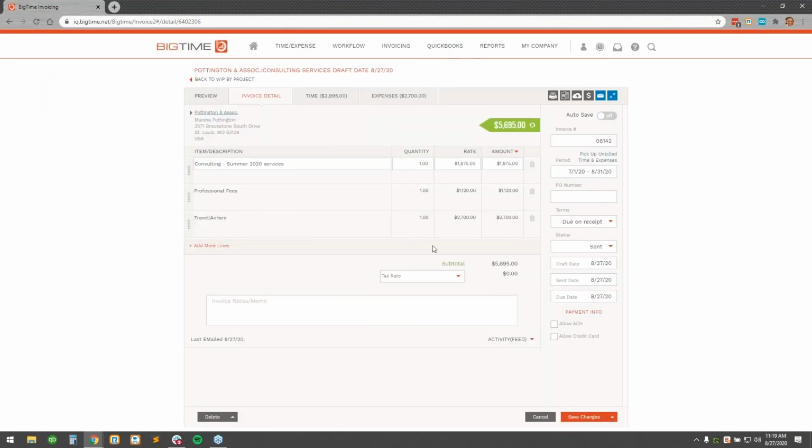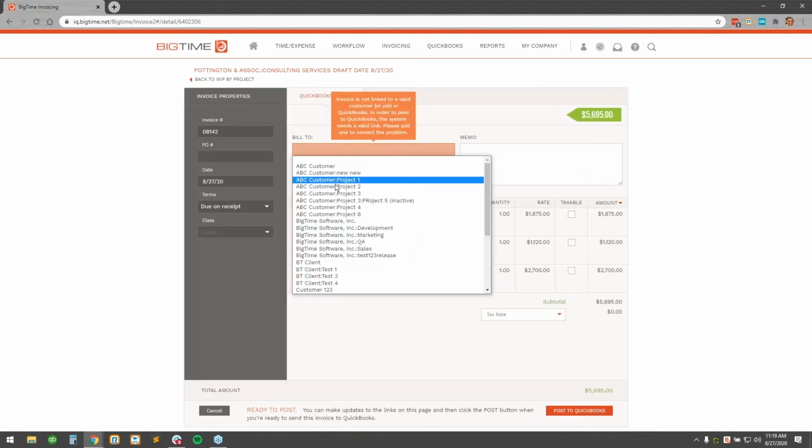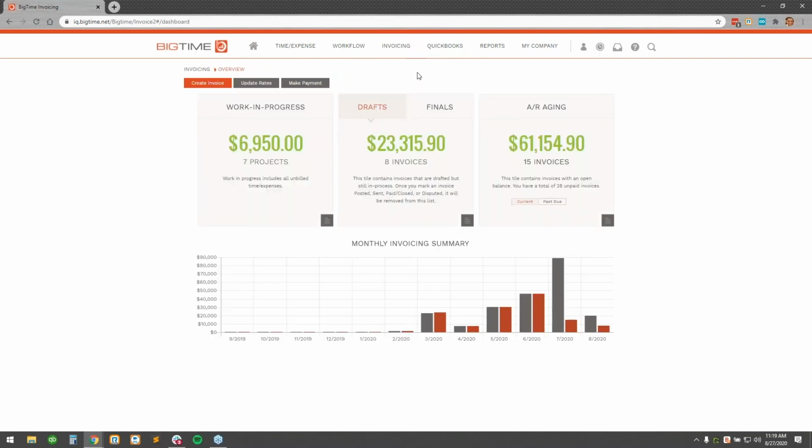That's an example of a T&M invoice with the payment options as well. What we're going to do next, actually, we'll post this to QuickBooks real quick. So we click that button here. We make sure we have the right bill to contact set up in our QuickBooks file. The AR account matches, and you can change anything as far as the service items go. But posting that is a breeze. You just click that, and it'll go straight over to your BigTime or your QuickBooks account. That's online or desktop. That's a pretty simple and common T&M invoice.